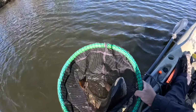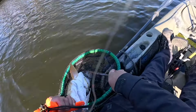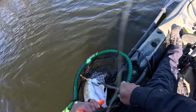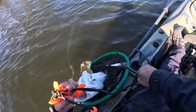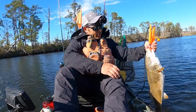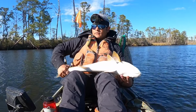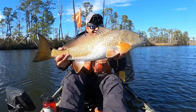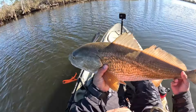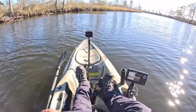Let's see how we can get him unhooked. Get him underneath the plate here. Okay, let's get you in the water, buddy. Super quick. Man, solid redfish here. Y'all check him out. Beautiful. Let's let him go. Man, thanks, buddy. There he goes. Heck yeah, man.